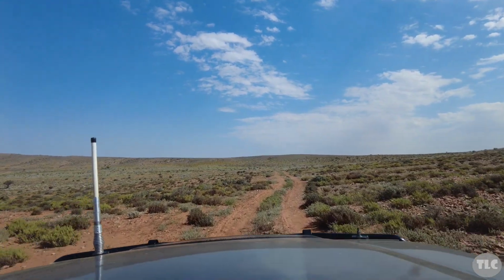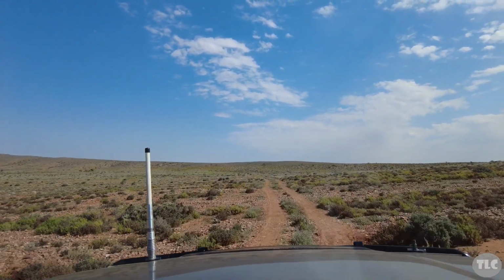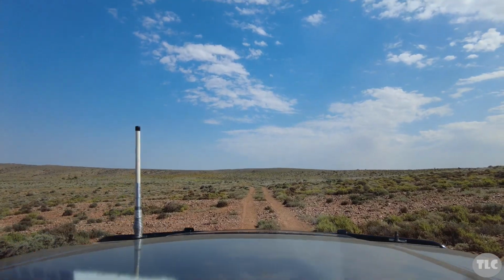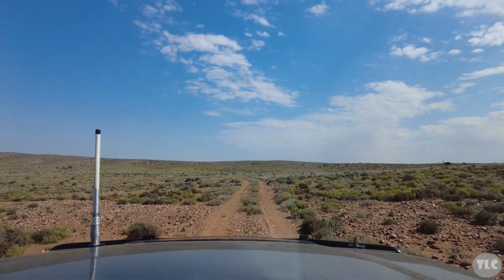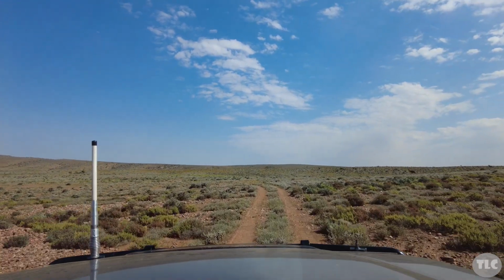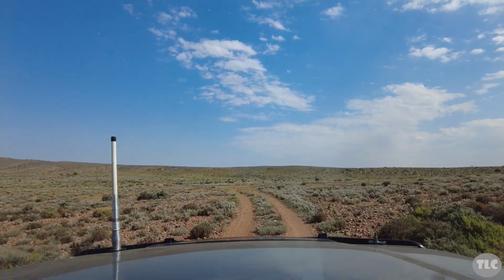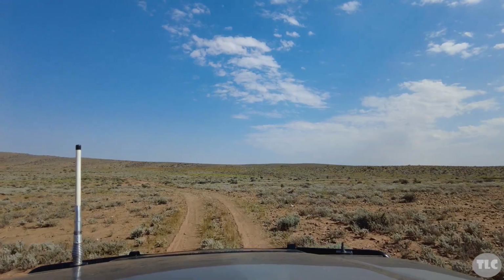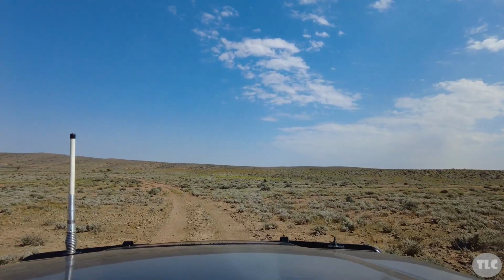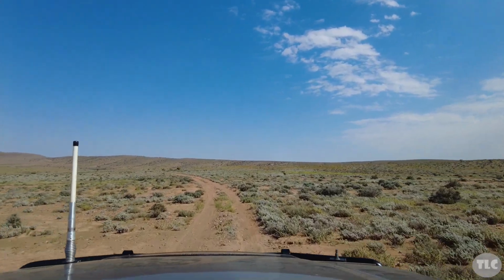There's also a railway bridge made out of concrete and stone, so with arches. And while I'm doing that, there's an emu running across my front. Wow, this place has got everything. I might have to zoom the footage in to see him, but there he goes.